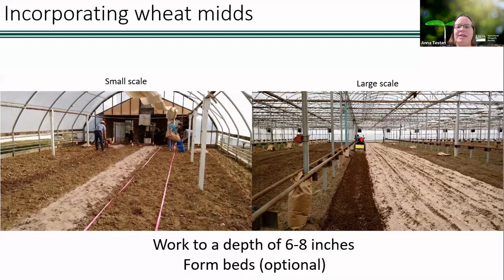And then if you are treating just your beds, this is the stage that you would form your beds for planting. And the nice thing is you can treat your beds with ASD, and then the following season, just plant right into those beds. You don't have to remake them again.